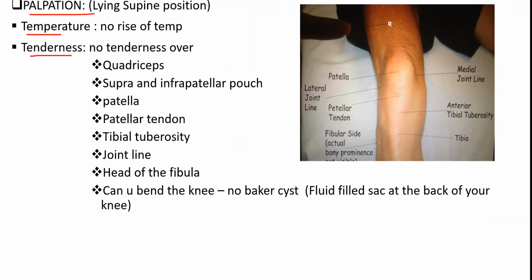Then you ask the patient, Jenny, will you please lie on the couch for the next examination. So patient will lie on the couch, and when the patient is lying on the couch, always say exactly what is the position that you want. So you can always say, Jenny, would you please lie on the couch by having your back on the bed, all right? So back on the bed means supine position. So after she lied down, then you will do a temperature and tenderness.